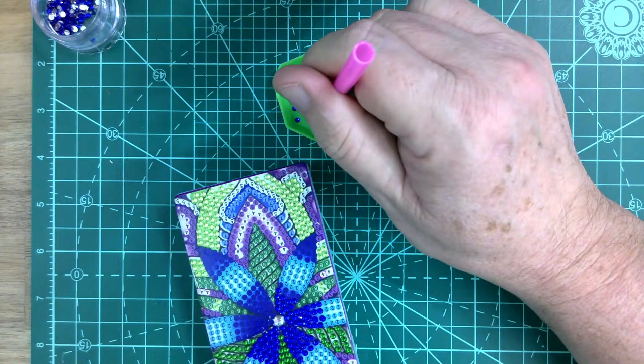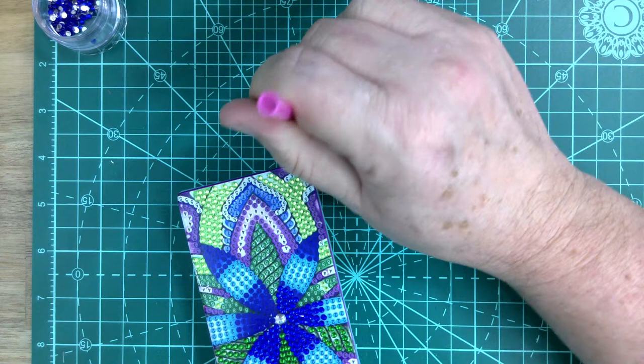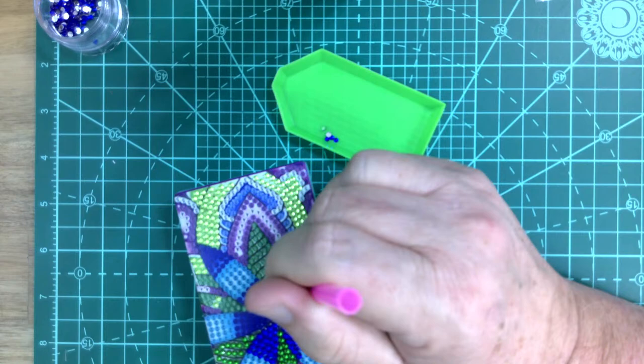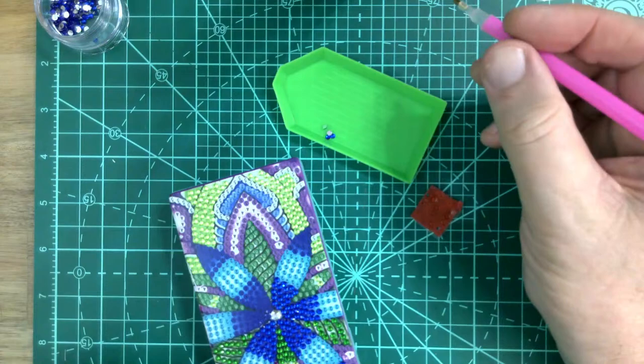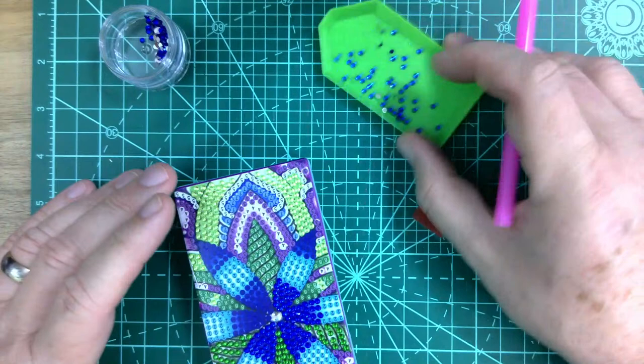This is what it's called, diamond painting, everybody. It's really amazing. Gives whole new meaning to the verbiage paint by numbers, right? Because you're literally applying these right on top of a number on those colored sections. There we go. Okay. Pour some more of those out. We're going to get all of this color done tonight also.